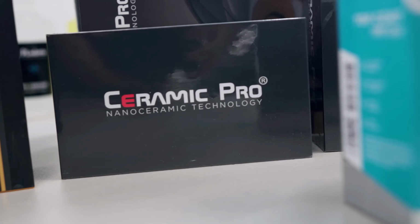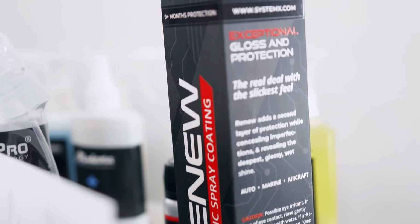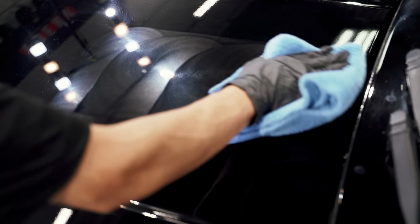Ceramic coatings like the ones behind me here have eliminated the need for waxing your car. They're longer lasting, they're thicker, they're more durable than any wax or sealant on the market. Instead of waxing your car every couple months, you can apply one of these coatings and you have several years of protection. It is the best possible protection for your vehicle's paint in the liquid and paste categories.